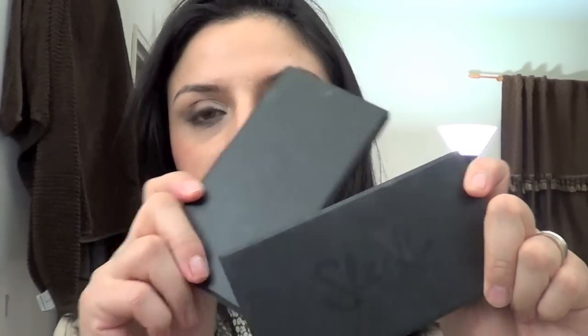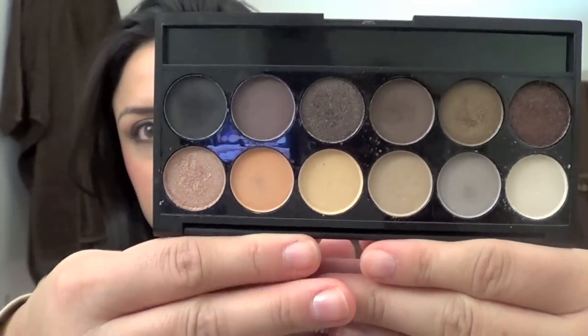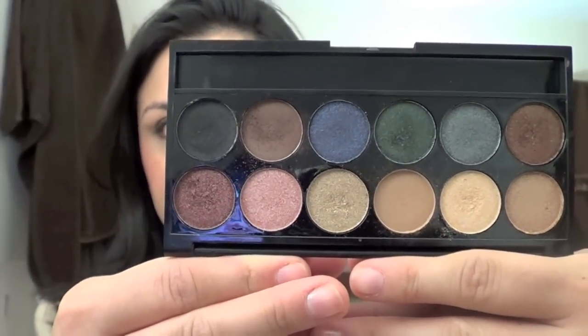2 are from Sleek. The first one is All Natural, or Naturel. It's a beautiful all-neutral colors palette, which you can easily use to do some wearable looks for everyday wear. And the other one is Storm, which I did a couple of tutorials with this past month. I bought these palettes and I was so excited when I purchased them, and then they got in the mail. I had issues with the shipping and whatever, and I wasn't giving them too much love.